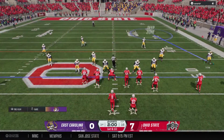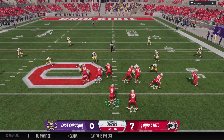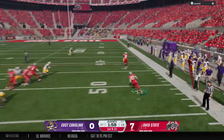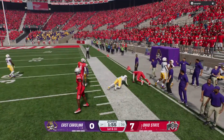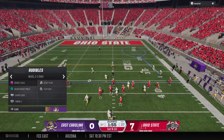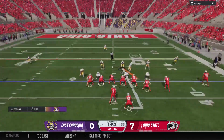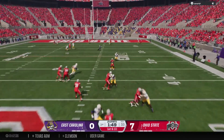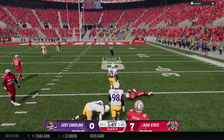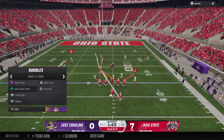So first play of the drive coming here from their own 49. Quickly out to the tight end. There he goes. He'll go out of bounds at the 35-yard line. Big pickup there, and this offense is feeling it. And watch the offensive line here. They all block run. Because they're blocking run, the quarterback decides, oh, I've got a favorable matchup. He dumps it out to the right, makes the right read, gets a nice positive gain.